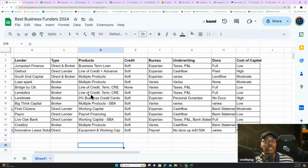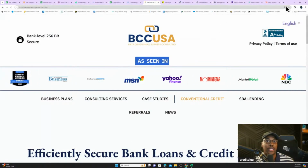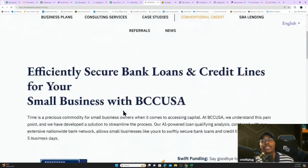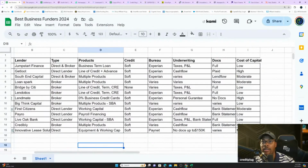Now, the next one I wanted to go over is Lendotics, right? Lendotics, otherwise known as business credit consultants. So this is more along the lines of bank lines and bank lines of credit. Okay. So I wanted to go over real quickly their program guide. And also, let's go over some of the data points too. Let me not gloss over this.